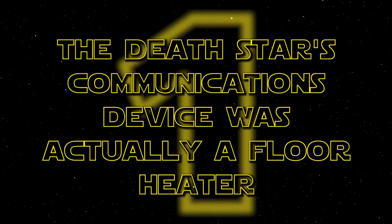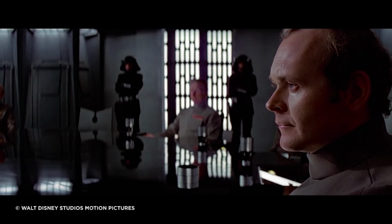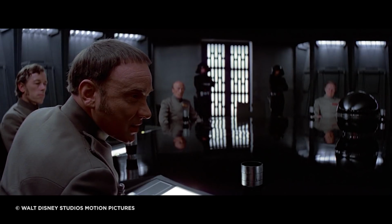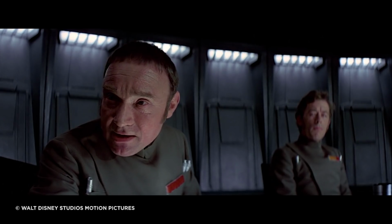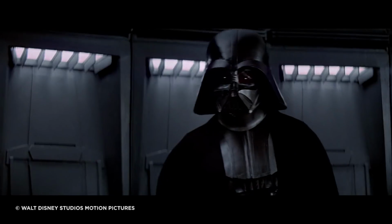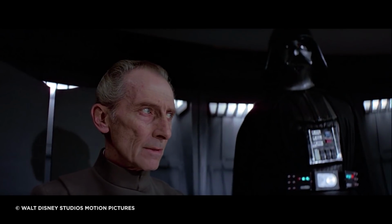And number 1. The Death Star's communications device was actually a floor heater. You won't find many sets more imposing throughout the Star Wars franchise than the Death Star's conference room. This is where the higher-ups got together to banter about one guy's sad devotion to an ancient religion that results in said guy being choked out. At the end of the day, it is not a pleasant room.